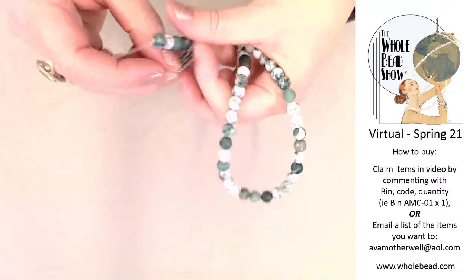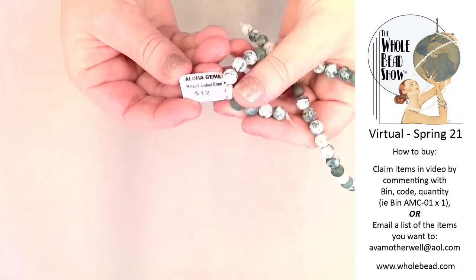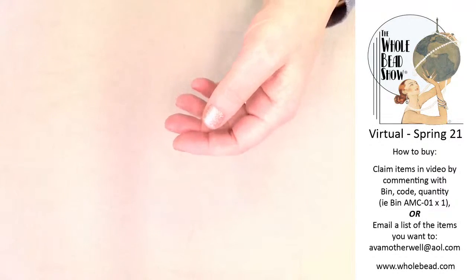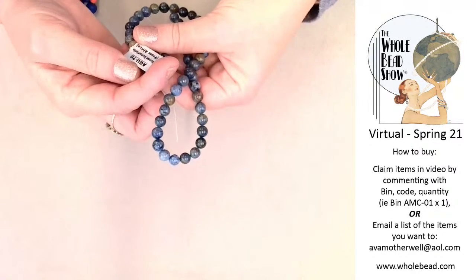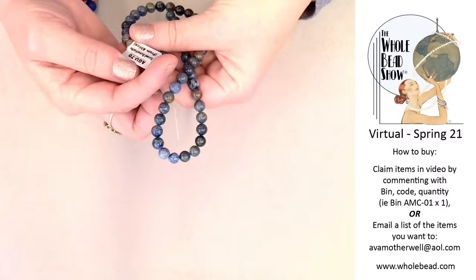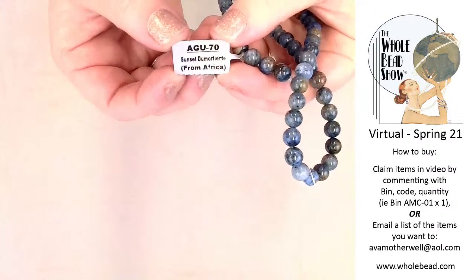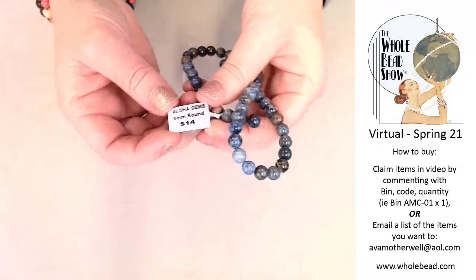Tree agate, AGU 55. And this is a matte finish. 8mm round, $12. AGU 70. Sunset Dumortierite. There we go. I'll just let you see the word. I need those large tags for these. 8mm round, $14.